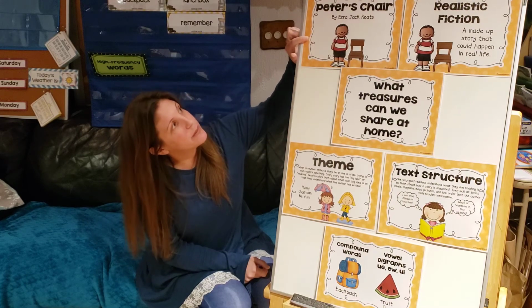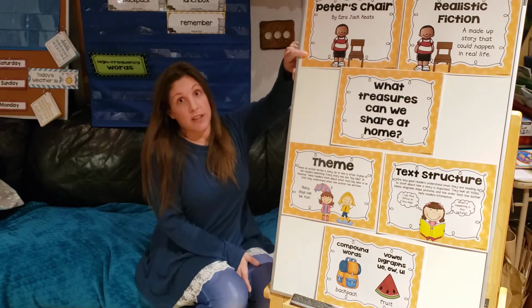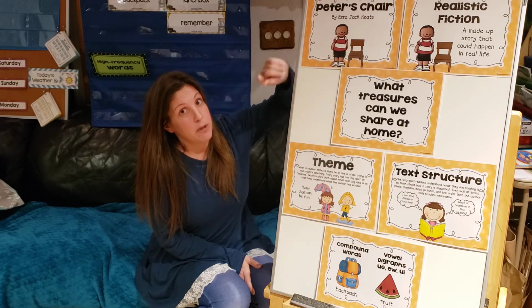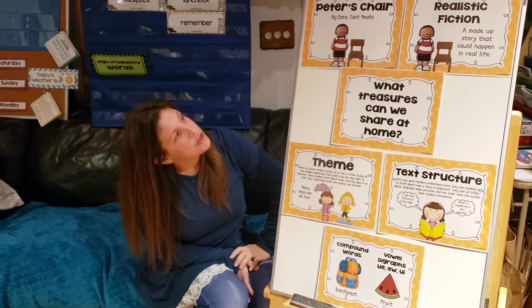Our weekly story this week is called Peter's Chair, and it is by Jack Keats, who's an author you may have heard of. He wrote the book called The Snowy Day, which is a book that's in our classroom. It's a very popular book, but this story is Peter's Chair.